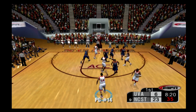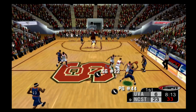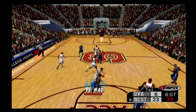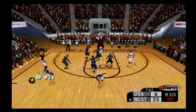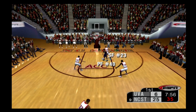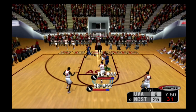Fires. The NC State Wolfpack score again. The Cavaliers have a large disadvantage, 17 points behind. Steals the ball. Hodge puts up the tray. The Wolfpack get that one and have now scored 6 unanswered points. 19-point differential on the scoreboard.